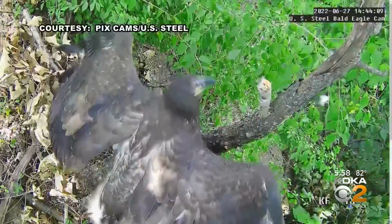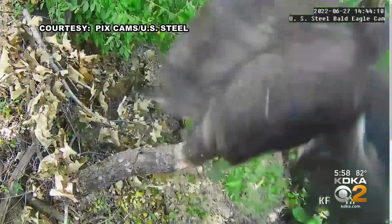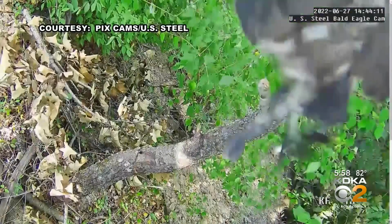So for his case, he's just going to have to be in care for a while, molt out all of those feathers and grow new strong ones, and then really practice building his flight muscles since he is a baby and he's never flown, to get that strength up to be ready to go back into the wild.